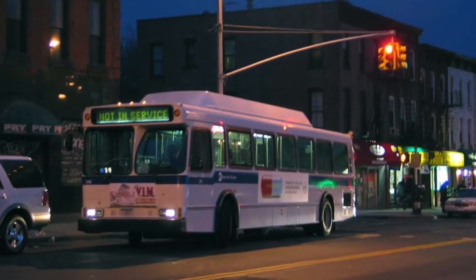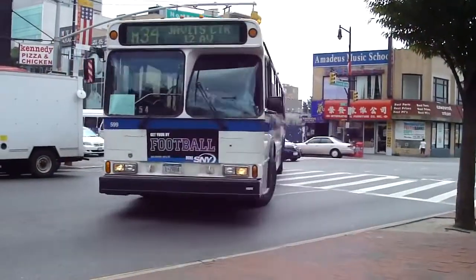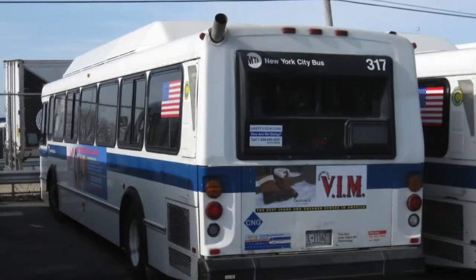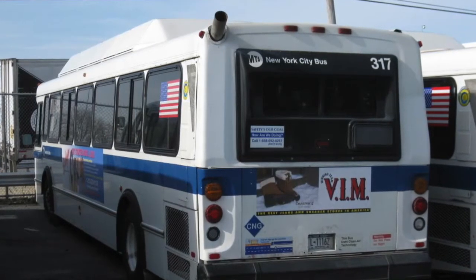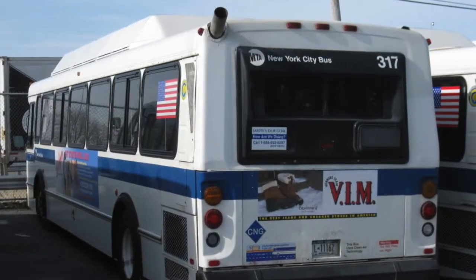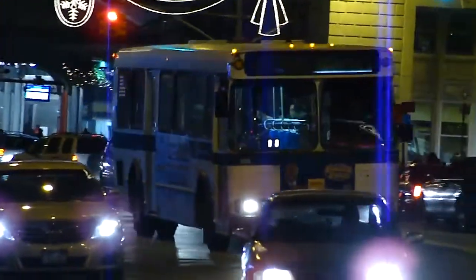I remember riding these Orion 5 CNGs with my grandma back when she used to live in Brooklyn. Shortly before these were retired, some were sent to College Point Depot at MTA bus for a short time, before finally being retired in 2010. They were going to preserve 317, but after what happened with Command Bus TMC RTS CNG number 4904, I guess they decided not to take that risk again. Oh well. Now back to the diesel Orion 5s.